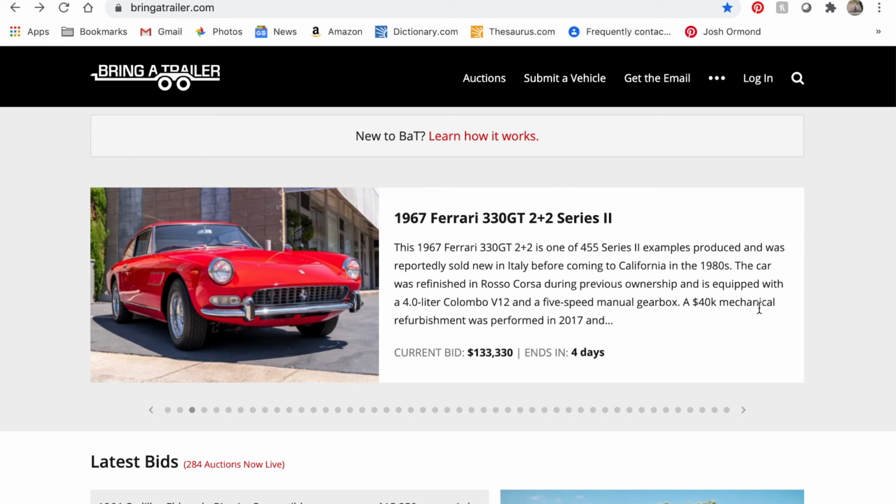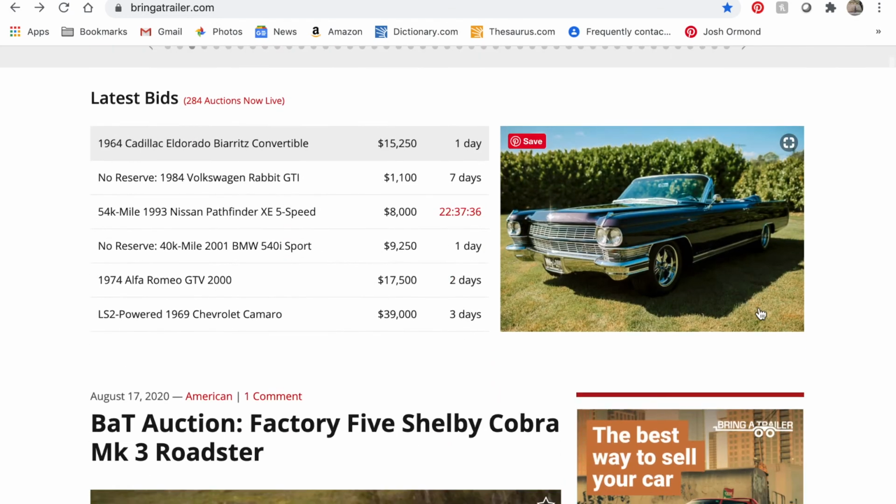So the next site that I like to look at quite a bit is bringatrailer.com. So Bring a Trailer, it's not going to be a great place to find a project car. I can almost guarantee you're not going to find a car for $3,000 or less on Bring a Trailer. This is definitely a site that's built specifically for the collector in mind. So this is deep pocket buyers, but it doesn't hurt to look at it. There's just really cool and interesting cars on Bring a Trailer, and it's constantly changing.